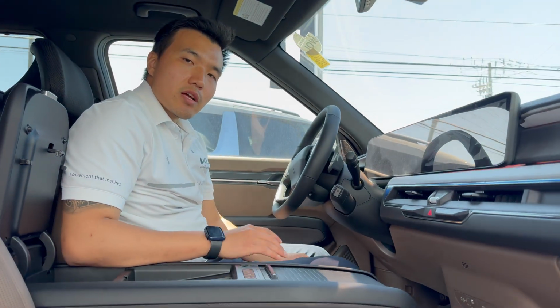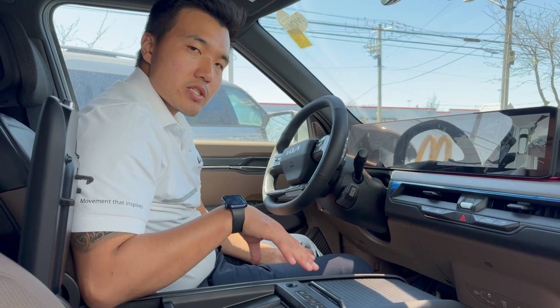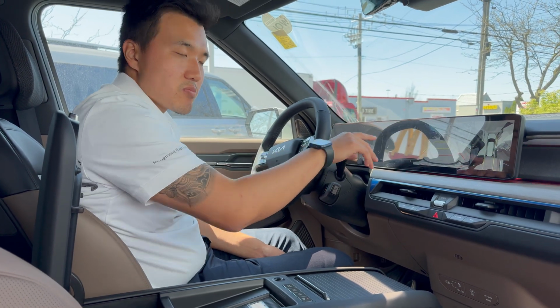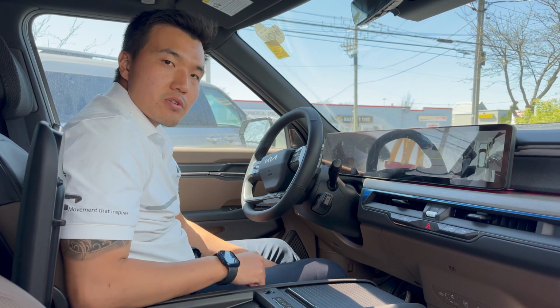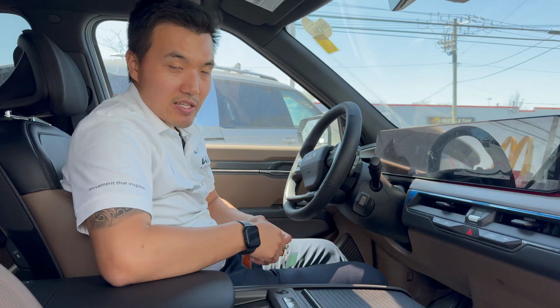Something that's new on the EV9 for this year is a fingerprint sensor. So basically, when you get in the car and you use a digital key, or you get in yourself and you want to load up your profile, no longer do you have to just press the button on the screen anymore. You just put your finger right here and it'll read you and it'll welcome you to your car. Now with all that being said and done, shall we go for a drive?